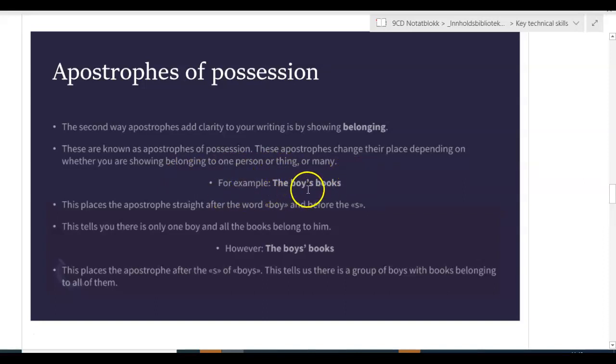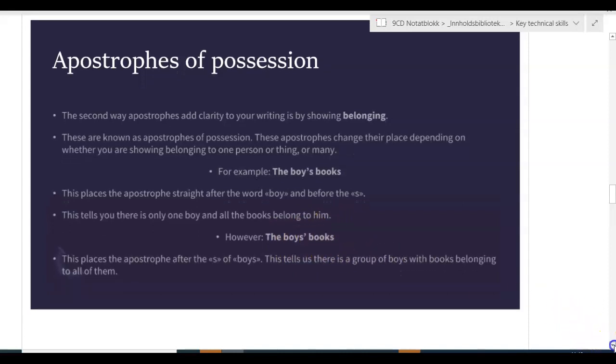So for example, you have the boy's books. Now you see here, this is one boy. He has a lot of books. So it's the boy's books. Notice that this places the apostrophe straight after the word boy and before the S. So this tells you there's only one boy and all the books belong to him. Now there's a different way of doing this. However, you can write the boys' books. And when you place the apostrophe after the S of boys, it tells us there's a group of boys with books belonging to all of them. And since there's already an S here, boys, you don't write boyses, right? You don't add an S after that. You have the S, the apostrophe comes after. So this tells us there's a group, there are several boys, and the books belong to all of them.